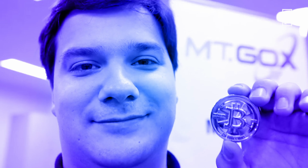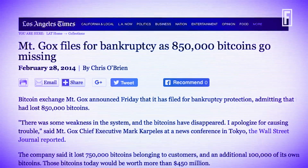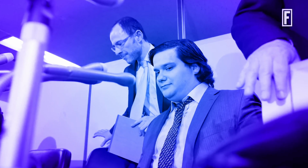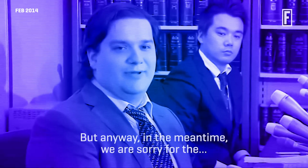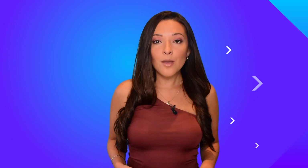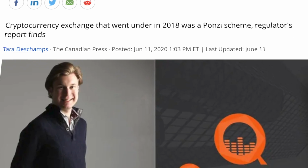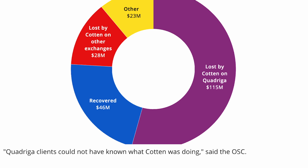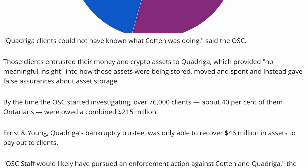The Japanese Bitcoin exchange Mt. Gox is a great example of this. In 2014, they filed for bankruptcy after 850,000 Bitcoins were stolen. As a result, people holding their Bitcoin on this custodial exchange lost a lot of money. A more recent example of this is the cryptocurrency exchange called Riga. The platform owes 76,000 clients a combined $215 million in assets, because the CEO spent, traded, and used the assets that clients deposited with them.